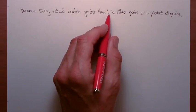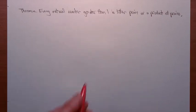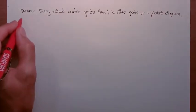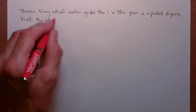In fact, 1 is the only number for which it doesn't hold. So we're only just in the variant. We just missed 1 point. But we have to start at n equals 2. In other words, the first step of the induction is going to involve looking at n equals 2, not n equals 1. But with that one change, it's going to be an induction proof. So the proof will be by induction.